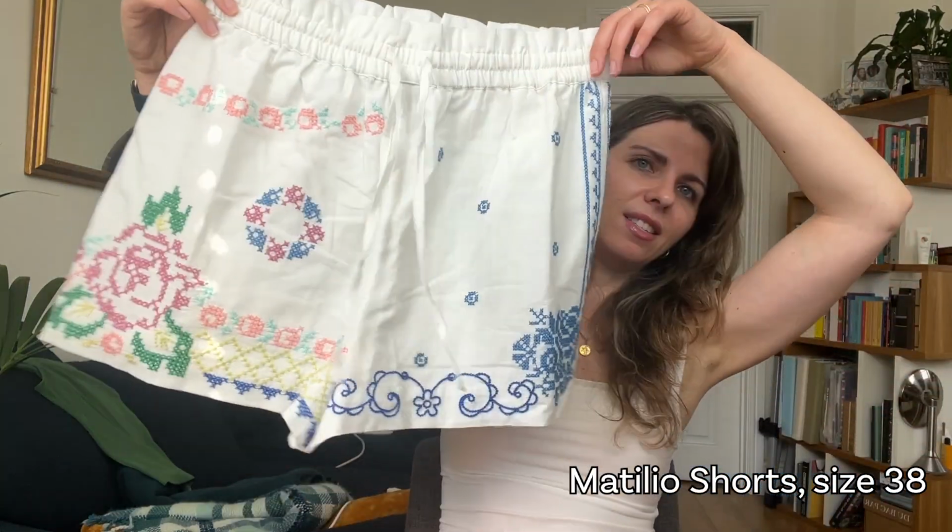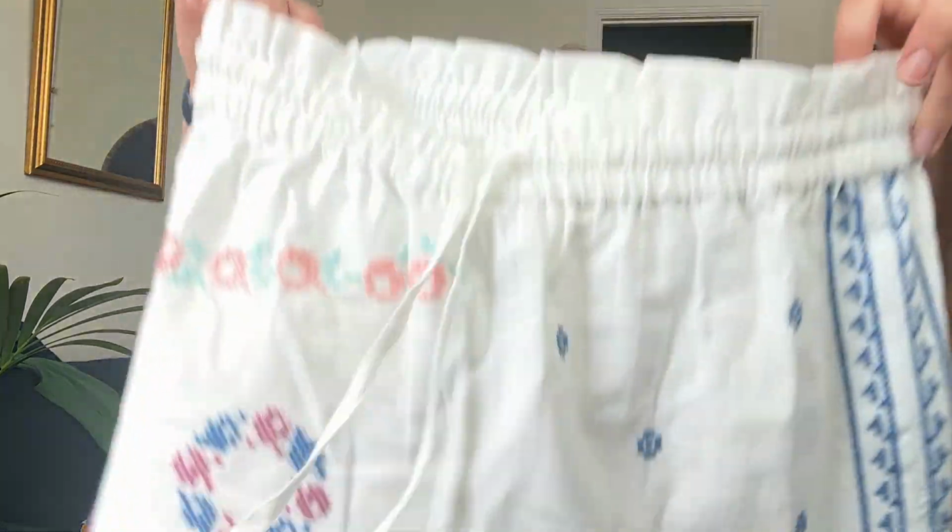Third piece on the list are the Matilio shorts. These shorts have an asymmetric detail, so both legs are completely different, which is what I loved about those shorts, because I thought that was so cool and unexpected. They are lined as well, which is good. They are very much white in color.